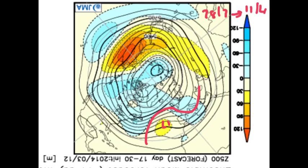So it's trying to say, look, once that trough is in, then it may be reluctant to clear away particularly quickly, or it may come in, fade away, and then come back again. And that's what the CFS is suggesting. The CFS suggests that next week we go unsettled with that cool snap. Then we go more mixed and unsettled through to the following week.